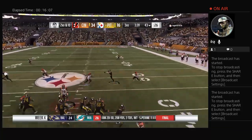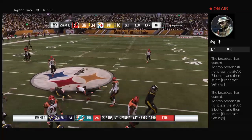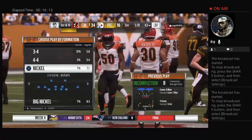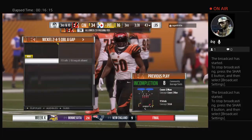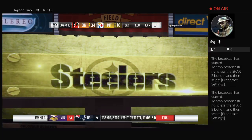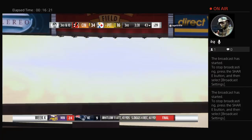He'll try again with the arm here on 2nd down. And the hit jarred it loose. It's incomplete. It's a lot of contact going on there, and in the end, unable to keep 2 hands on the football and bring it into his body. Everything looked pretty good until the finish.